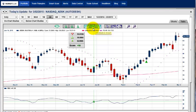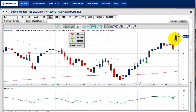Autodesk was another one we picked out. We were long at 64.20, which was the close right here. It's 64.01 now, nothing going on really. Give it a little more time, but I think we'll see this market maybe pop up here in the next day or two. But Tuesday, we're out on the open.